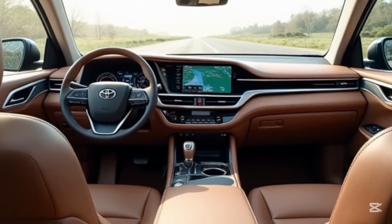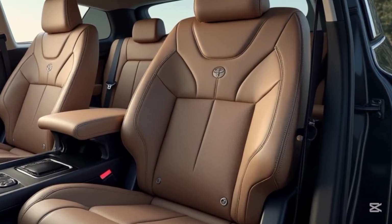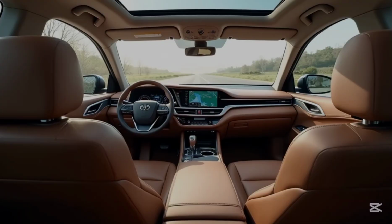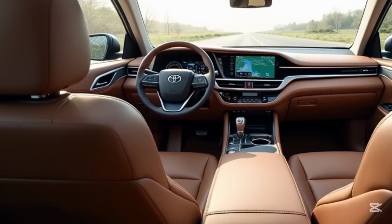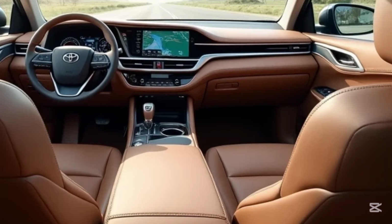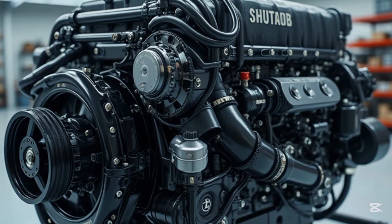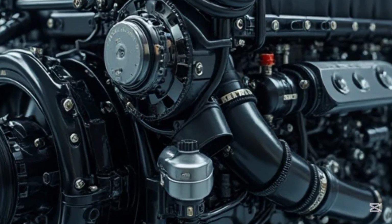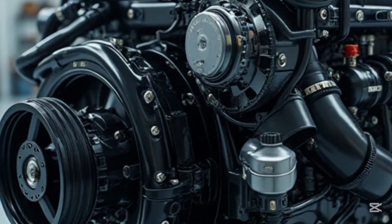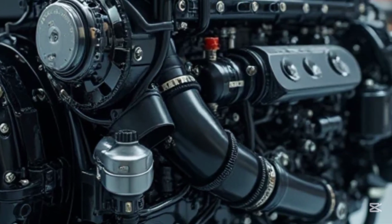Under the hood, the Grand Highlander offers 3 powertrain options to suit different driving needs. The base model features a 2.4-liter turbocharged engine, delivering 265 horsepower and excellent fuel efficiency. For those seeking more power, there's a hybrid option that combines a 2.5-liter engine with electric motors for a total output of 362 horsepower. If you need serious towing capability, the plug-in hybrid model can tow up to 6,000 pounds while offering an electric-only range of up to 40 miles. All powertrains are paired with an 8-speed automatic transmission and come with the option of all-wheel drive for enhanced traction.